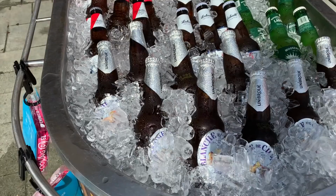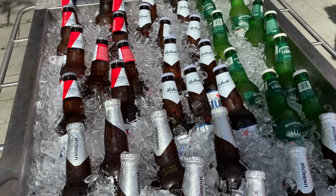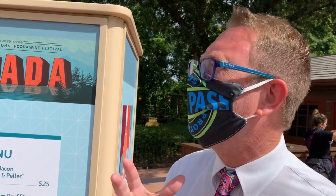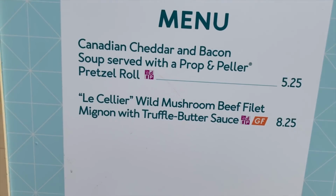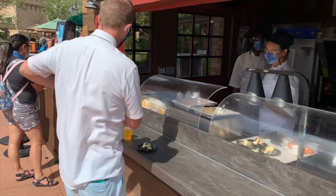Canada, you're awesome. Unlike the Magic Kingdom, which didn't serve alcohol until 2012, Epcot has alcohol all over the place. And one of the popular things to do is what's called drinking around the world. They get a drink in every one of the countries, or they'll do what's called eating around the world. You get some food from each of the countries all the way around the world. So for this video, we are gonna try some food in every one of the lands. Canada, let's get that Canadian cheddar and bacon soup.